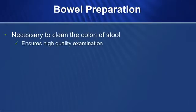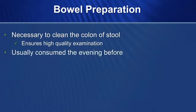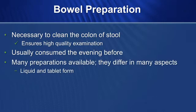Okay, so the bowel prep, the whole concept of it is to clean out the colon from the stool and give us a high quality exam and allow us to safely look and remove things. Usually we have patients consume it the evening before. The preps are changing. There are different forms now. It's not all the old route, which was a gallon of fluid. Now we're getting down to 2-liter size preps, often mixed with some pills or some other substances to try to get the same efficacy with less amount, less volume that you need to take.